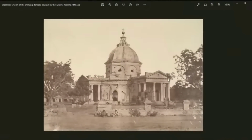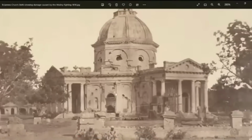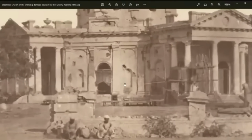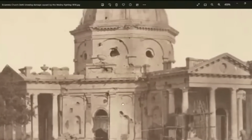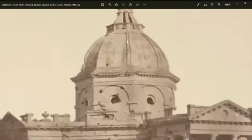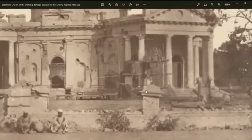St. James Church in Delhi, showing damage caused by the mutiny fighting in 1858. So I'm going to have to look into this mutiny, I think. But here we go. The mutiny caused this. Because this is what you do, right? When you have a mutiny, you go and attack all the buildings in your local area that you could use. You go and destroy them. Clearly, this one has already been got to. Or is that just an antenna that they took for their symbol? Mercury ball, got the resonator here. Got our portals, porthole windows. And, yeah, it's been smashed up.